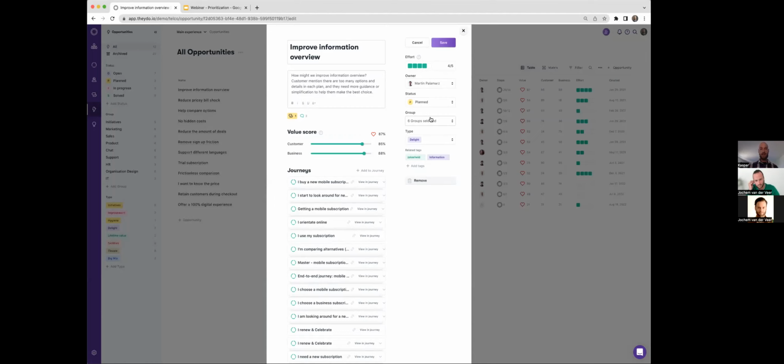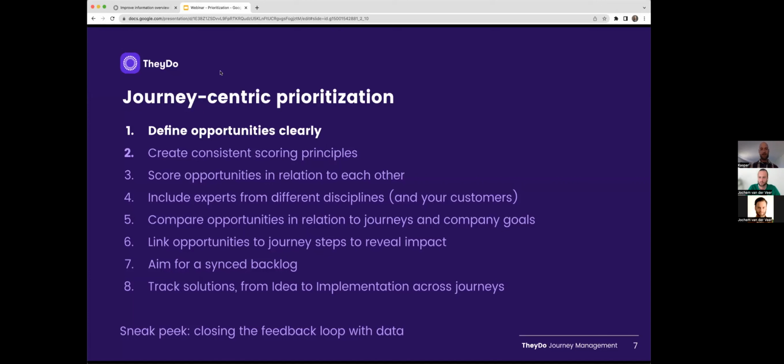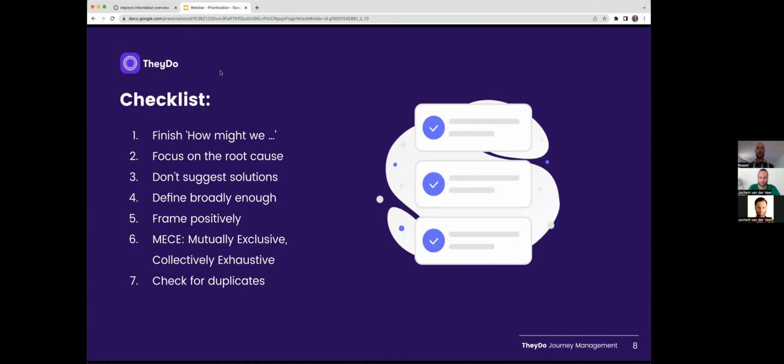A lot of that comes down to the way you phrase and describe them. So let me start with a quick checklist you can use to clearly define your opportunities, and I'll talk right through it. First of all, phrase them so that they finish the sentence, how might we? The how might we technique is very common in design thinking. What it forces you to do is come up with titles that lead to inspiring questions that you can actually solve and pick up in, for example, idea generation sessions.